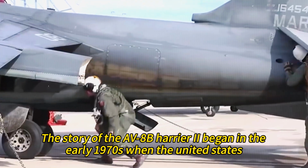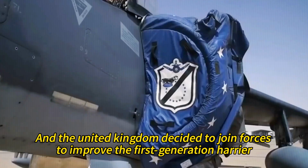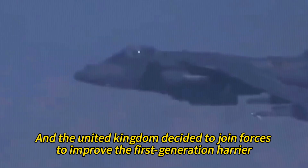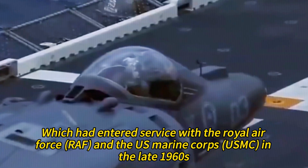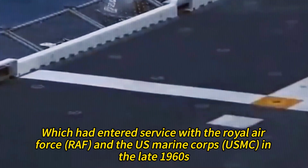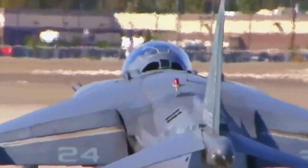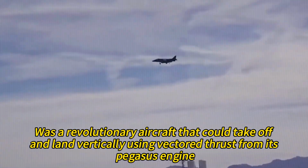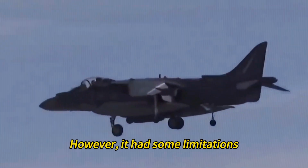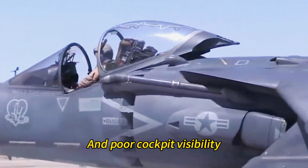The story of the AV-8B Harrier II began in the early 1970s when the United States and the United Kingdom decided to join forces to improve the first-generation Harrier, which had entered service with the Royal Air Force and the U.S. Marine Corps in the late 1960s. The original Harrier, also known as the AV-8A in the U.S., was a revolutionary aircraft that could take off and land vertically using vectored thrust from its Pegasus engine. However, it had some limitations, such as low payload, short range, and poor cockpit visibility.